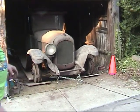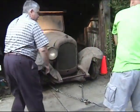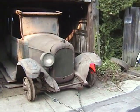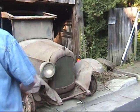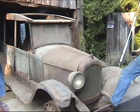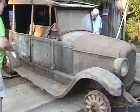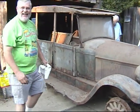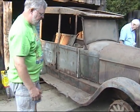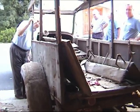Hey, Sam. I didn't think it would roll that far, but it's rolling pretty well, I'll tell you what. Get out of there. I'm stunned. I thought we were going to be dragging. How long has it been in there? 45 years. Yeah, 45 years? Yeah, so '63, so. I happen to pick this hat to wear today.